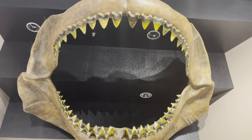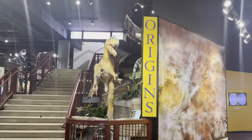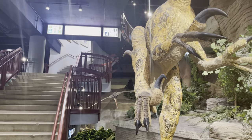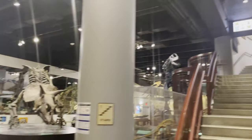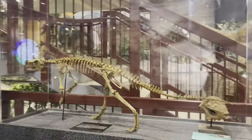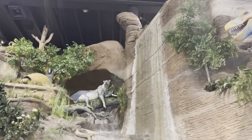Look at this. This is crazy. Look at this dude. Wow. Multiple layers here, levels, so we'll be walking around quite a bit. Let's get this beautiful waterfall.